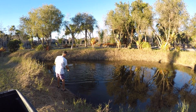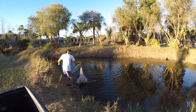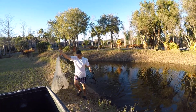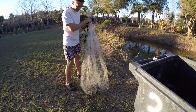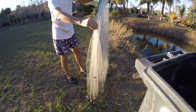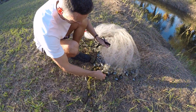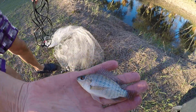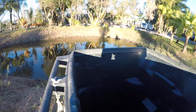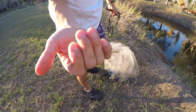A little better. One little fish, maybe 2, maybe 3. No, there's more. Okay, actually got tilapia. Yep. That's a Nile or a blue tilapia, I don't know which one it is. This one looks like a killifish, but I'm not sure. I'm not a specialist in the small fish, so I don't know what this is.